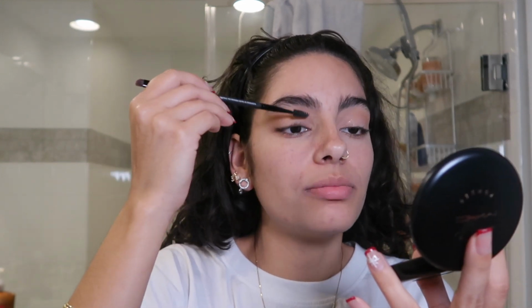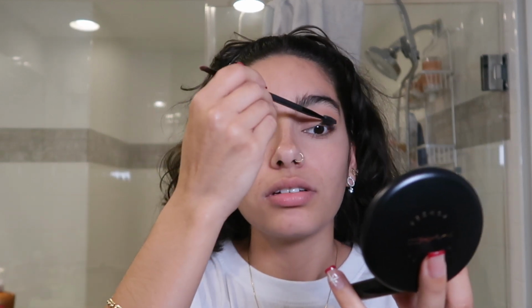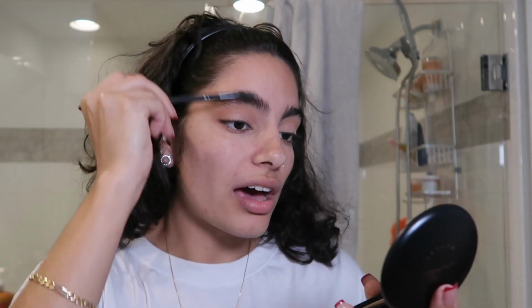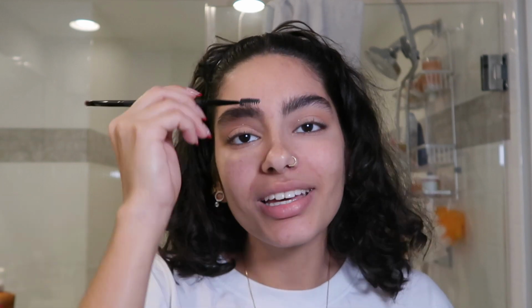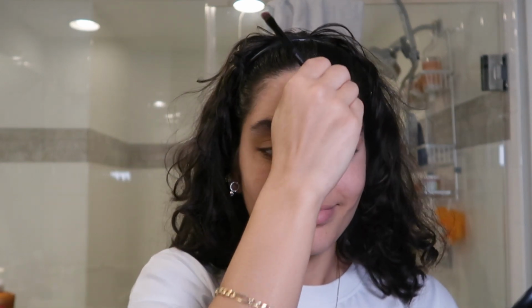I'm gonna brush out my eyelashes just so they're combed. I'm also gonna brush out my eyebrows. And I get so many comments about how I should go get my eyebrows done. And it's like, yeah, I know I should, because there's a point in time where they just get too crazy. But then again, I just got thick brows. It is what it is.